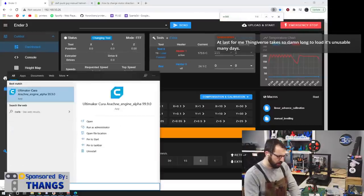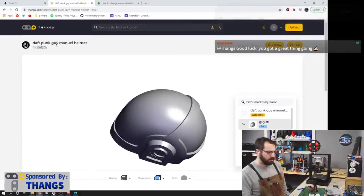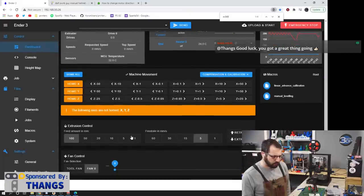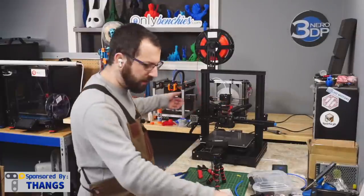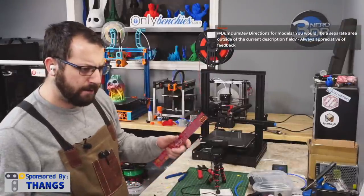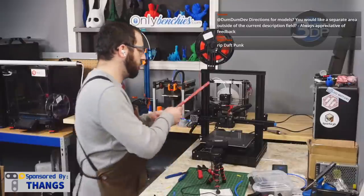So let me get Cura loaded up here. So we are gonna print this guy. We are gonna print Emmanuel. Okay, extrude 100 millimeters, go. Okay, now it's going the right way. I'm probably gonna have to adjust motor current too. Let's see here, system. Actually, 800 milliamps should be okay. This motor should have no problem.